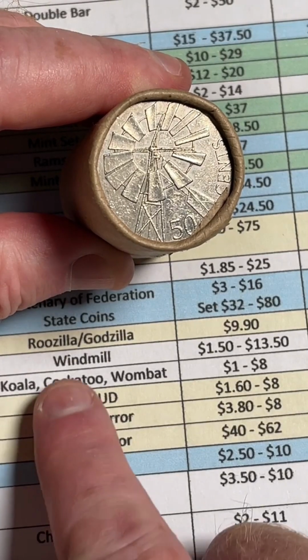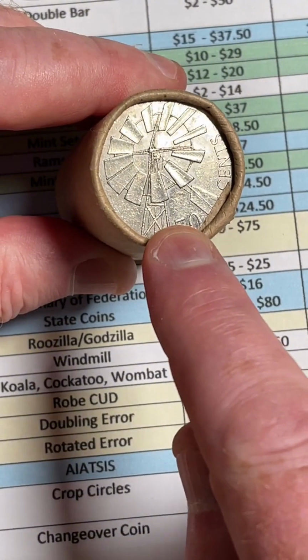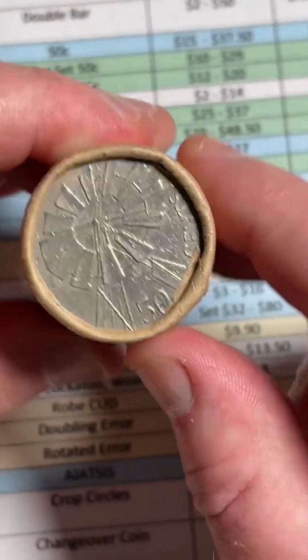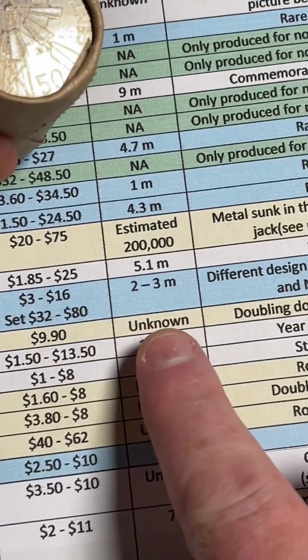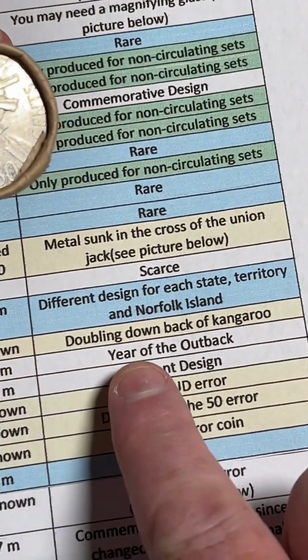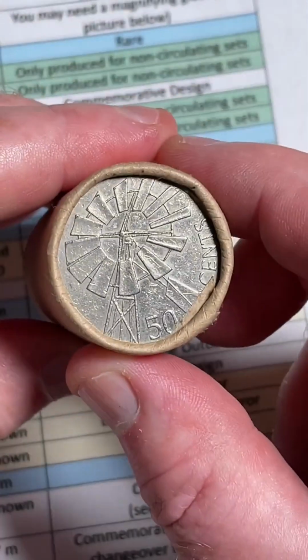The windmill 50-cent coin, there we go. $1.50 to $13.50 is a recent selling price range for this 50-cent coin if you can find it. It is from the year 2002, so that's the year you look for. 11.5 million of them were produced, so it stands for the year of the Outback. So there we go, they're cool.